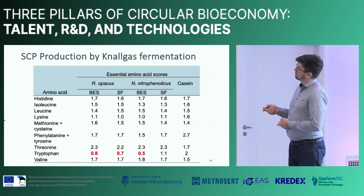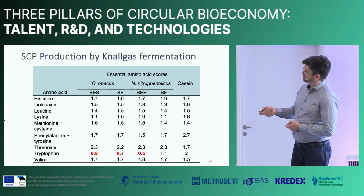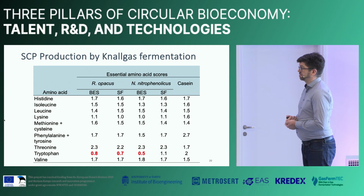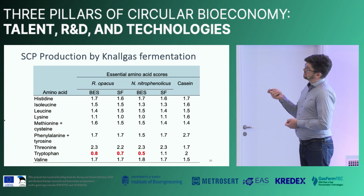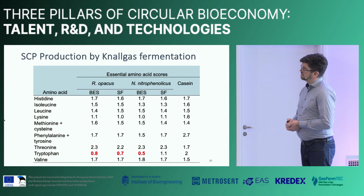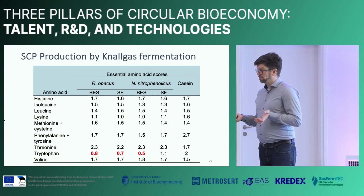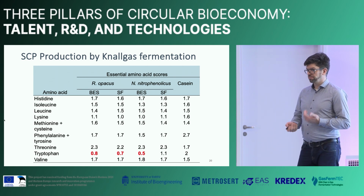Here again, the two organisms that I talked about, Rhodococcus opacus and our bacterium. You see that in our control experiment, it was producing a sufficient amount of tryptophan. In the other conditions with the other species, there was slightly less tryptophan. And here we use cheese protein as a comparison for this analysis. What this means is that we can now produce biomass, but there may be reason to still think about what is a good protein to produce to make it more valuable for you as a food source.